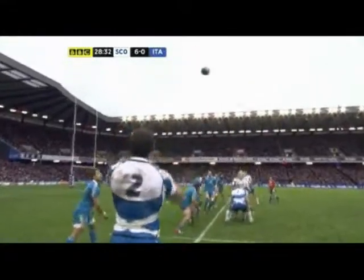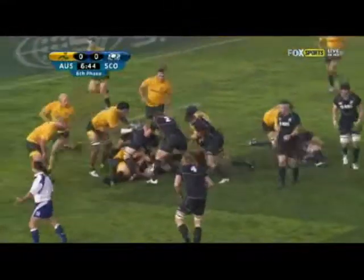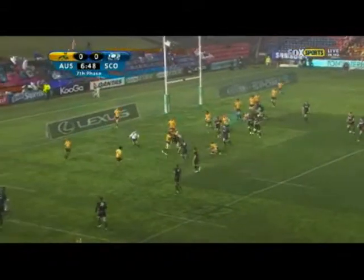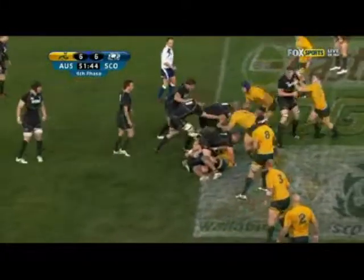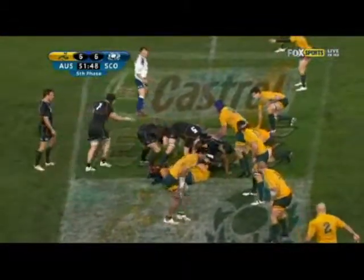He's a good line-out operator, obviously given his height, but I haven't seen him calling line-out, so I don't think he's an option there. He's got a really good work rate around the park, and you'll see him moving from playing in tight to getting out wide and offering some options in attack. He's a strong man, but as I say, he's still young and a bit raw.